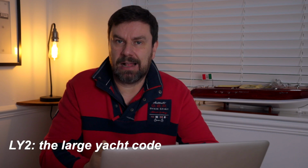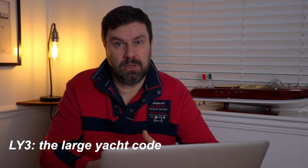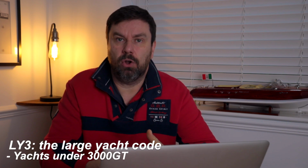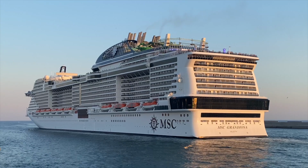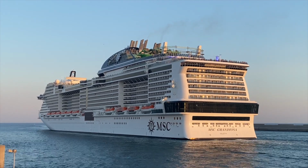So for instance, the LY2 code is for all yachts under 300 gross tons. The LY3 code is for all yachts under 3,000 gross tons. Anything over 3,000 gross tons is classed as a commercial vessel, so it's governed commercially, the same as any commercial vessel. And that's one of the reasons why these yachts are usually 2,900 gross tons or something like that. It's because of these laws.